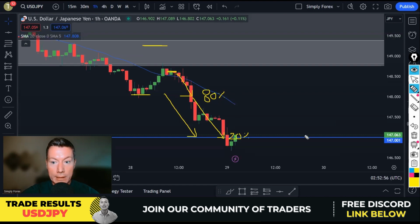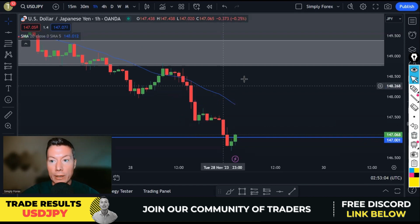And yeah, nice trade, guys. I hope some of you took it. So US dollar Japanese yen, we had a nice trade there. And that was the only trade that I took yesterday.